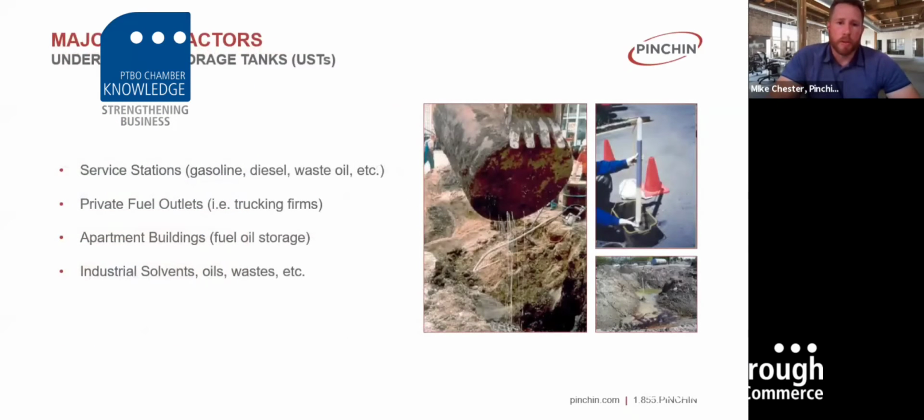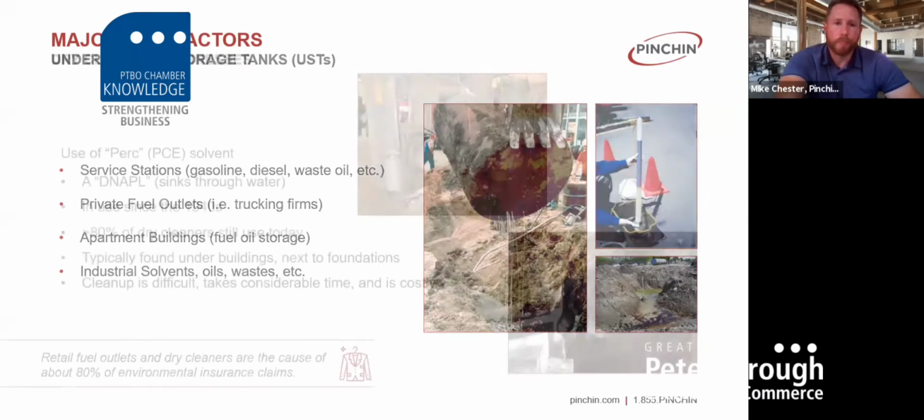These are the major risk factors of a Phase One. I think it's important to highlight them. One is underground storage tanks. Those are predominantly at service stations, trucking firms, and apartment buildings where they've got fuel oil storage tanks, and solvent places, or anywhere dealing with oil waste, mechanical shops. Those are a red flag. Those are a major risk factor for a Phase One.